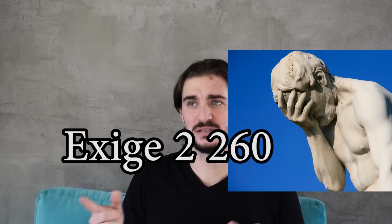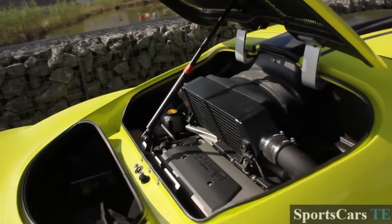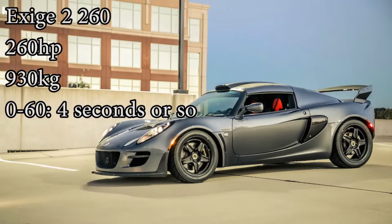then they put it in their Exige car, and then they added an intercooler, and the Exige 280S, or was it the S200? Doesn't matter, made 260 horsepower with a 2ZZGE supercharged engine in its engine bay, and that car weighs around 930 kilos, and as you can see, that's beyond a deadly power to weight ratio. And the Exige S260 goes to 60 miles per hour in around 4 seconds.